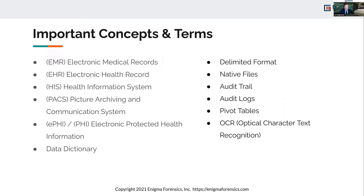First, I'd like to cover some important concepts and terms that are relevant to electronic medical records in medical malpractice litigation. EMR, electronic medical records, is synonymous with EHR, the electronic health record. Hospital information system is sometimes referred to as HIS, and that's like Cerner or Epic or Meditech or whatever software system is being used to manage the patient care and store their electronic medical record. PACS is specific to video and photo types involved with the documentation of electronic medical records as it pertains to things like MRIs, x-rays, videos of surgeries, and so on. And each of these systems often have their own audit logs separate from the HIS system.